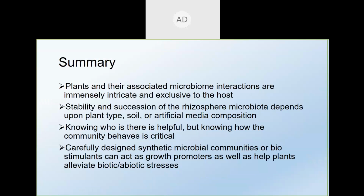With that, I come to my summary slide, and just to put all of this into a few sentences: microbiome interactions are quite intricate and they're exclusive to the host. And of course, the stability of a given microbiome or rhizospheric microbiome depends upon the plant type. First of all, the soil is of course important, or the things that we do in artificial media composition also, for the application that we are looking into.